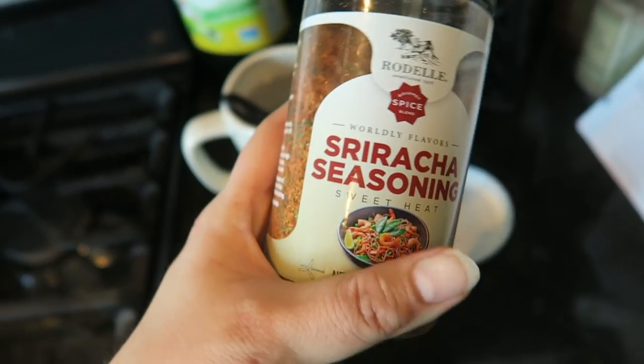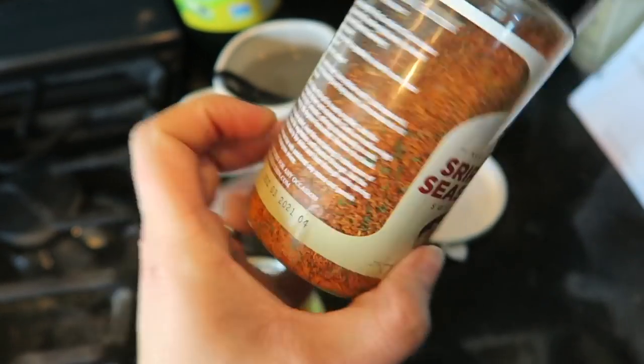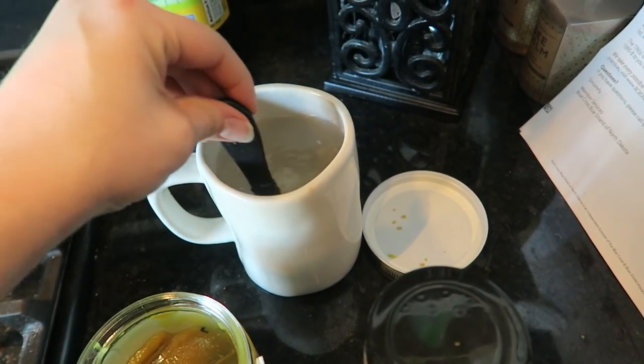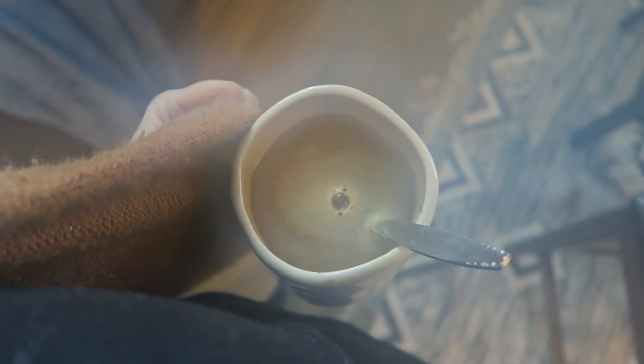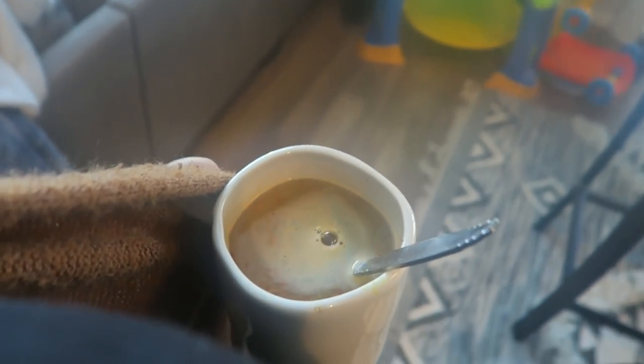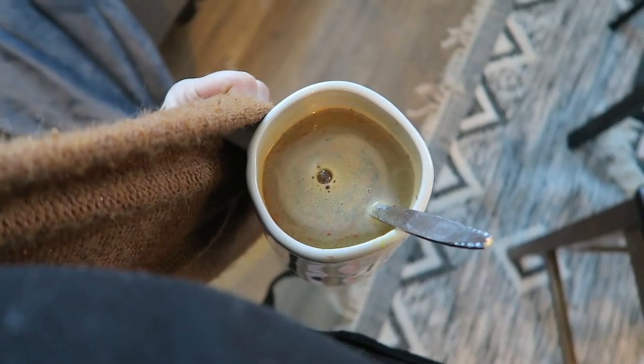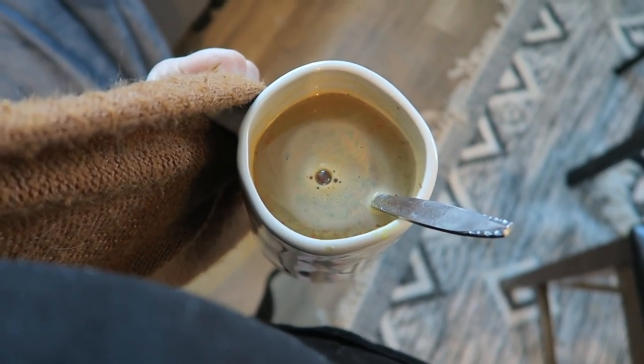And then I will also add 1 teaspoon of the sriracha seasoning in there, and it's a really spicy chicken broth, and it's super yummy. Ooh, fogging up the lens a little bit. This is my spicy chicken broth that I am having for my midday snack.